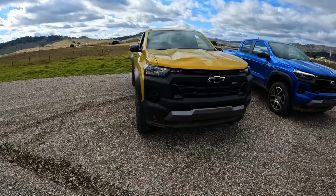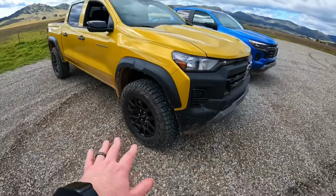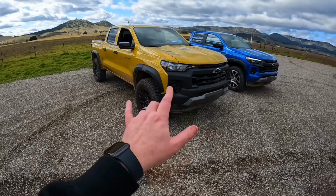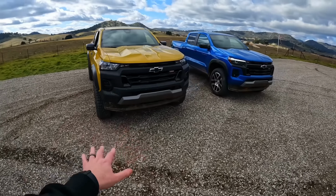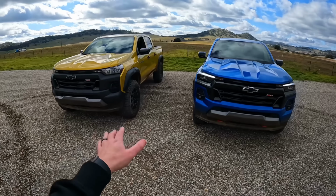Now, of course, obviously on the TrailBoss, we see it has the Goodyear Wrangler Territory MT tires, but I will tell you this, those aren't standard. That is an option. I think it's around $500 US if I'm not mistaken, in order to get up to that size of tire.